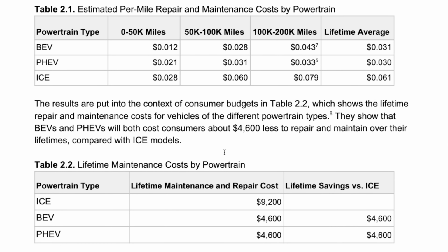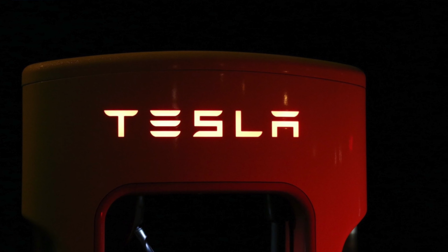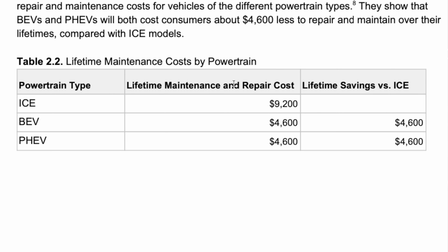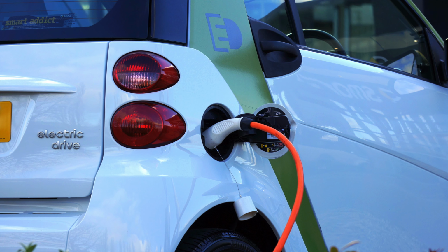And here's why. The lifetime maintenance costs by powertrain for an electric vehicle and a plug-in hybrid electric vehicle were half of what an ICE, or internal combustion engine, vehicle were. So it has it right here. $9,200 is the lifetime maintenance and repair costs for the average ICE vehicle. Then you go to the battery electric vehicle and plug-in hybrid electric vehicle, $4,600 and $4,600. So they calculate that the estimated lifetime savings of these two different types of electric vehicles versus an ICE powertrain is $4,600. So $9,200 versus $4,600.